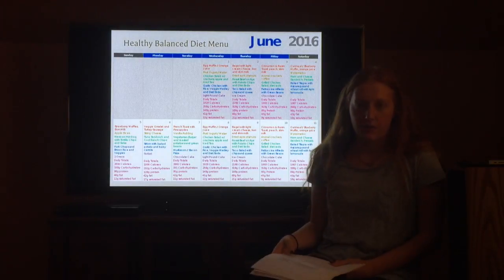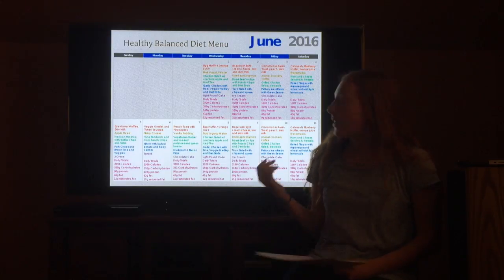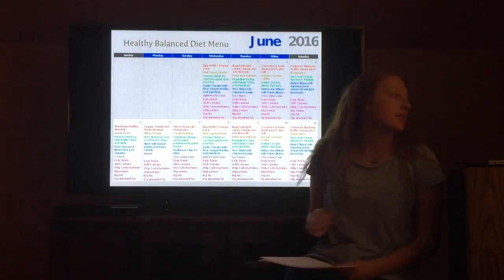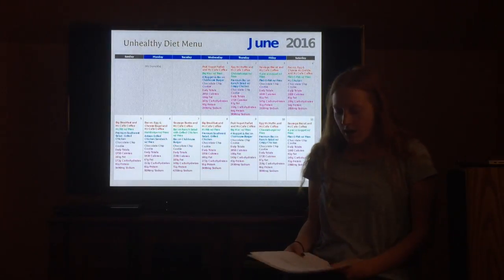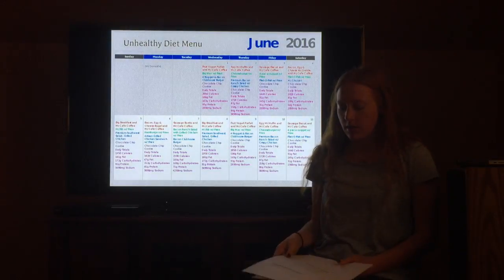My full menu wouldn't fit on the screen, so I just cut it down to the first 11 days of the menu. This is my healthy balanced diet menu, and then this is my unhealthy diet menu. I got all my information for the second menu from mcdonalds.com.